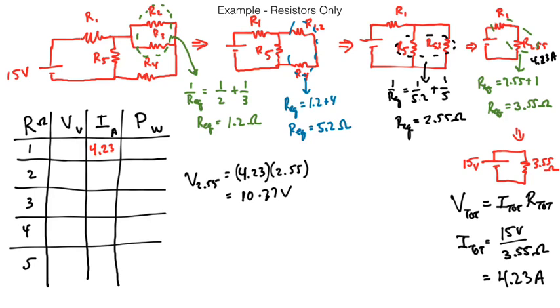All right. We've now discovered something about the 2.55 ohm resistor. Unfolding that one more step. Where did the 2.55 ohm resistor come from? Came from a parallel combination of R5 and the 5.2. Which of those is a real resistor in my circuit? R5. So, we know the voltage is 10.77 volts.